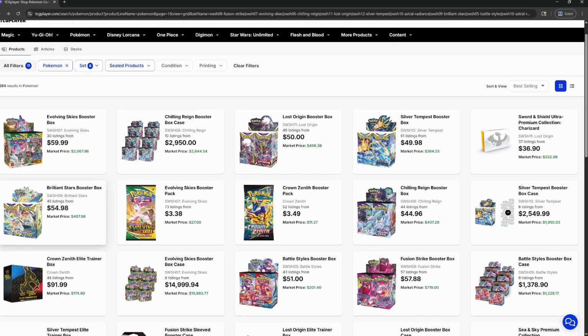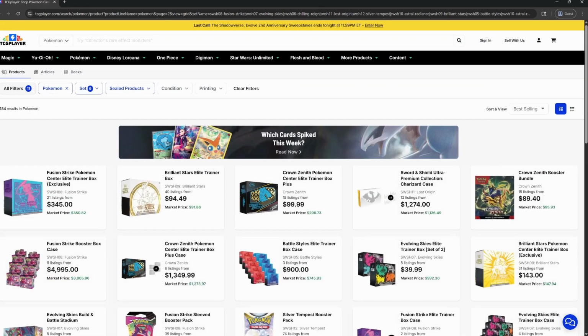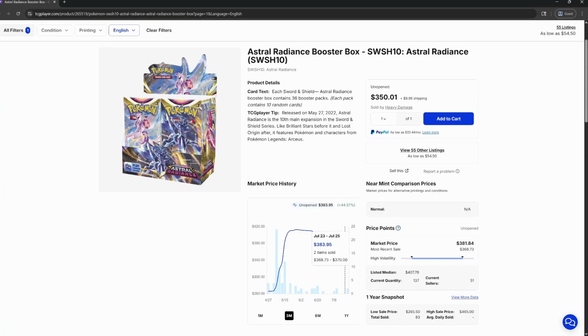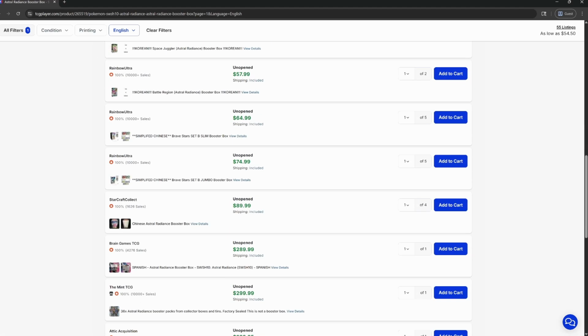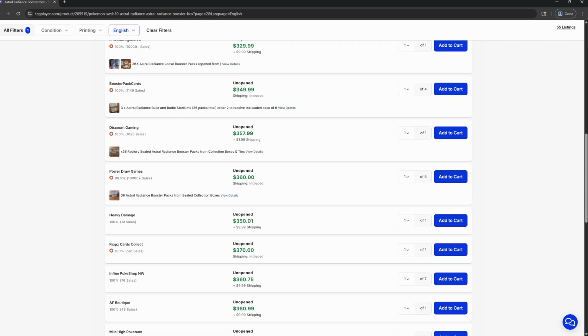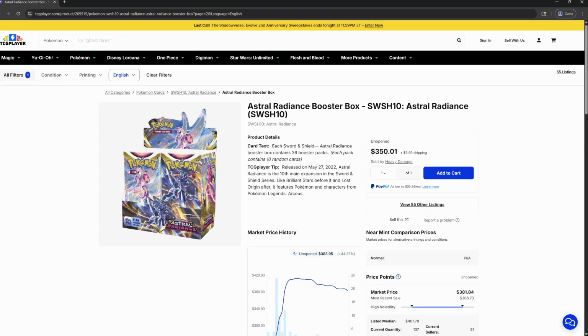Brilliant Stars, I think, is extremely slept on right now, 400. Similarly to Astral Radiance, actually. Astral Radiance has been dipping quite a bit. I've been checking my spreadsheets, and I think Astral Radiance is around 380. On my spreadsheets, it says it's down to 330. And that's going off Price Charting, which includes a lot of eBay last sold. Let's see what we can find on TCGplayer. Looks like around 350 on TCG, 370. I might pick up another Astral.